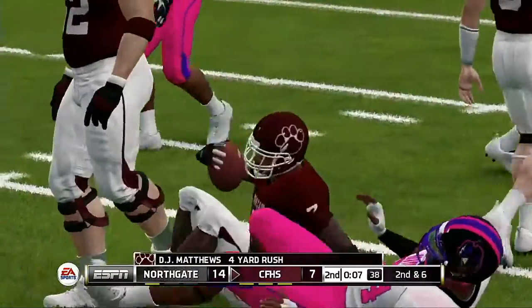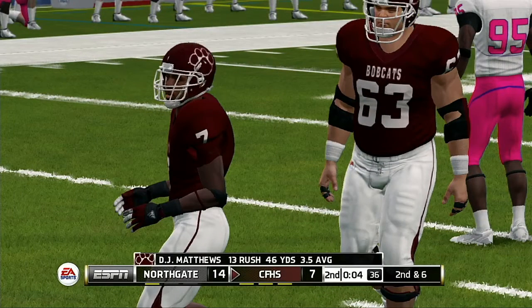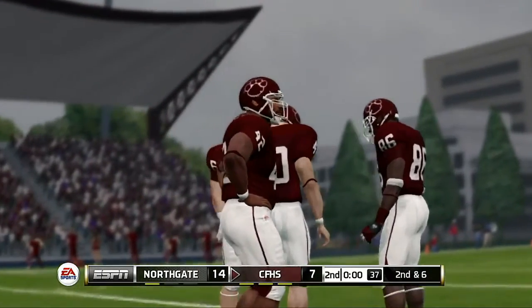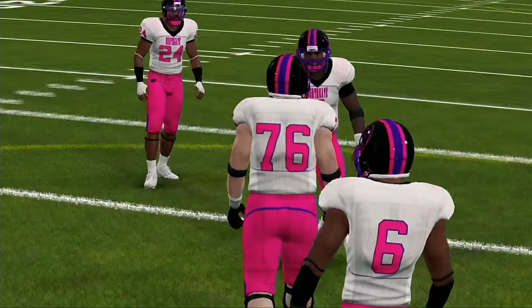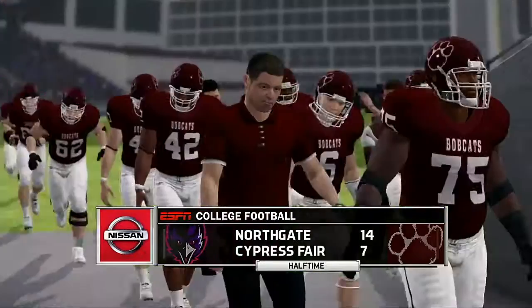Run up the middle. That makes it 2nd and 6. A tight first half of football, and we head to the break. 14-7.